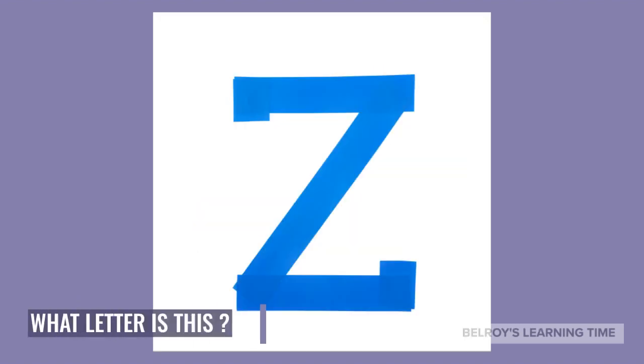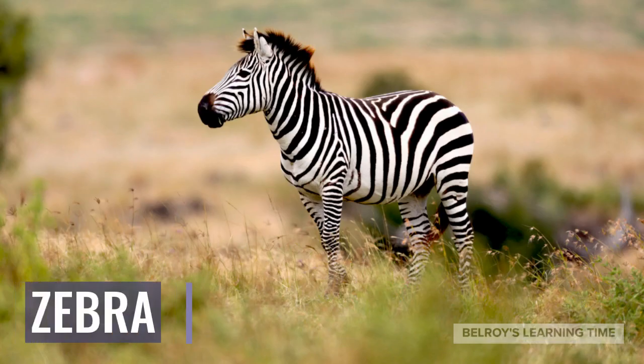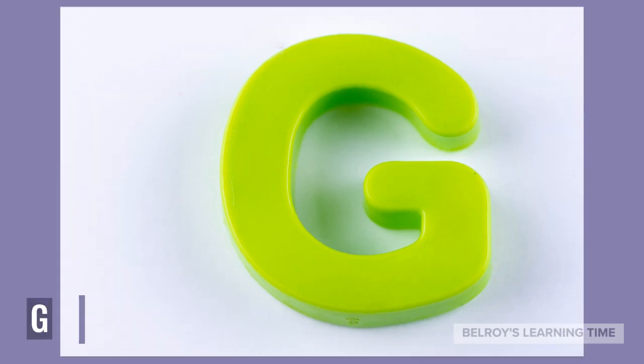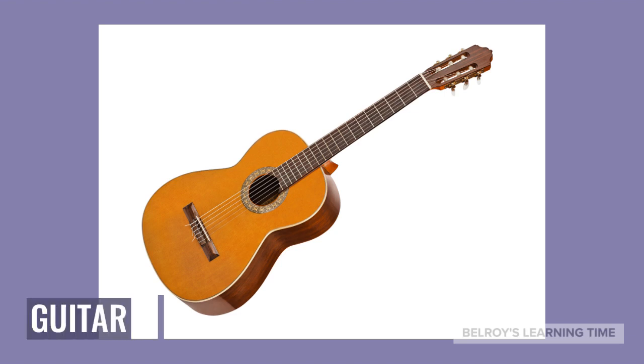What letter is this? Great. Z. Z is for zebra. What letter is this? Great. G. G is for guitar.